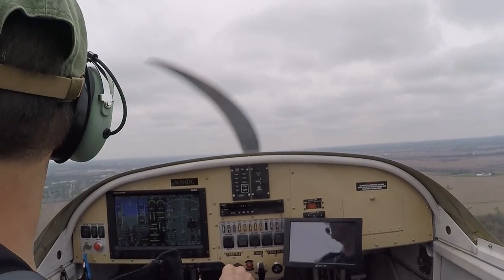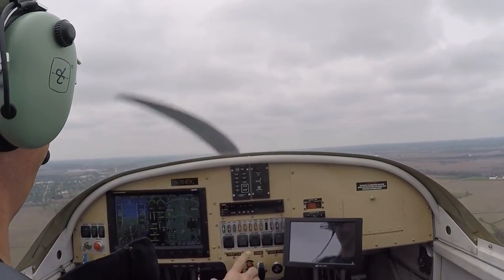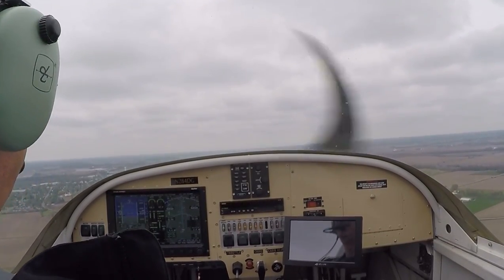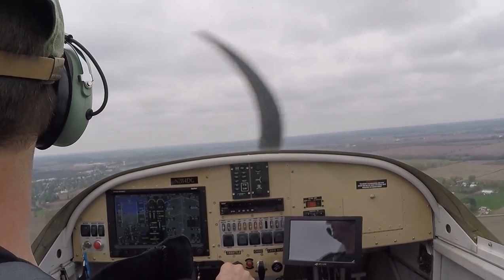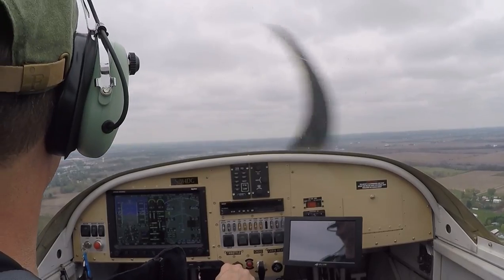Well, even at full slip, I couldn't get that down. RV6 would have done that. That thing would come down very, very quickly. This one, not so much. Even at full slip, just wasn't going to be able to get that down there. Not safely, anyway.